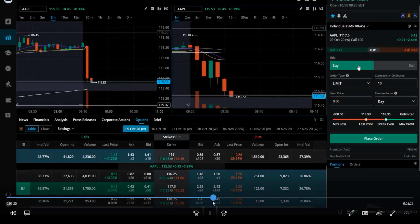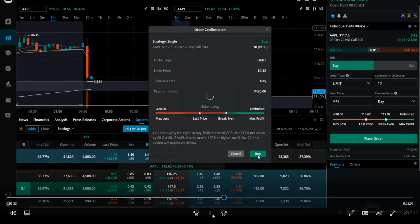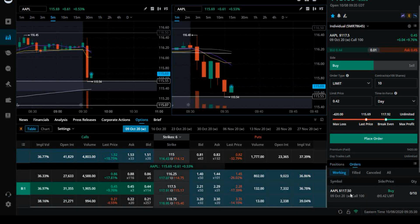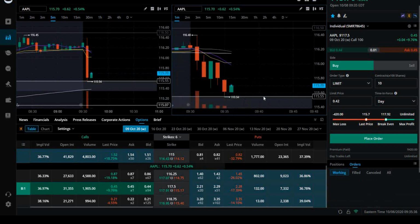So this is 115.52, yesterday's closing price. And if it could use this as support, I'd like to get in. So these contracts, I actually missed that fill, but I did want to get in on that reverse right there. And I could have gotten a quick scalp if I got in at the right time.